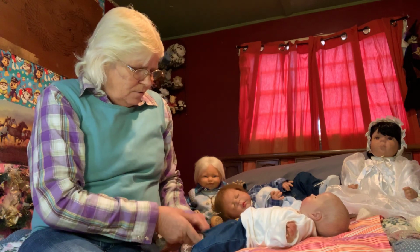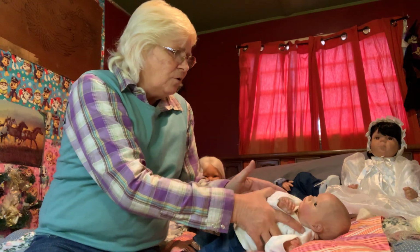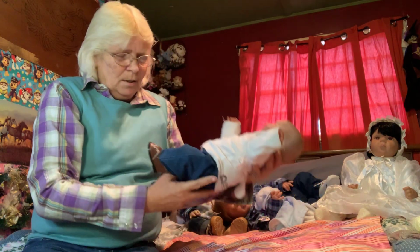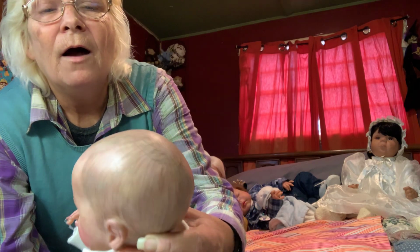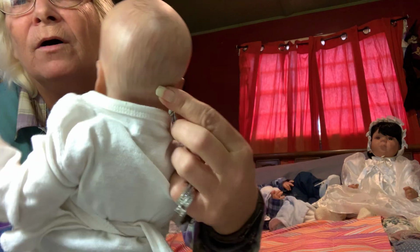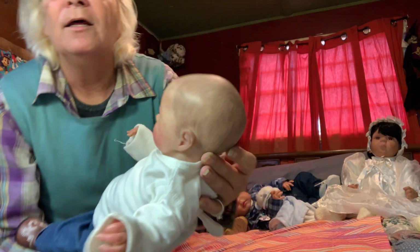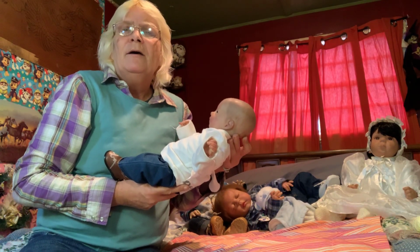maybe somebody could let me know what they would charge to kind of repaint it, and make it just a touch darker. I thought about trying it myself, but I just don't want to mess this little guy up. I mean, I do not want to mess him up in any way. But maybe make it a little darker, because see, now you can't see it. He looks like a little bald baby.